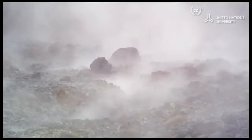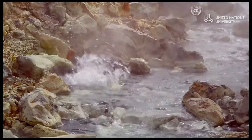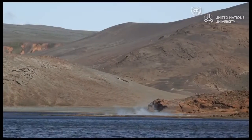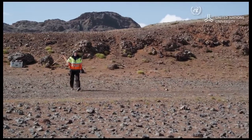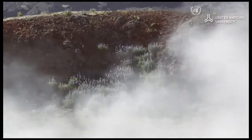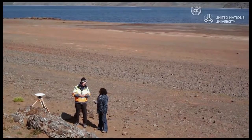The separation of the plates allows lava to move closer to the Earth's surface, creating numerous volcanoes and geothermal fields, which heat up underground water and steam. The job of geophysicists like Gylfi and Anna is to identify and discover as much as possible about the geothermal fields and figure out the best places to drill holes to extract this energy.